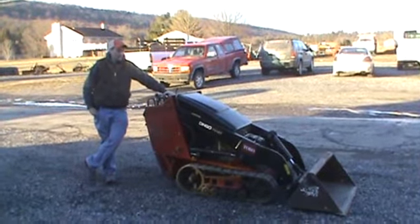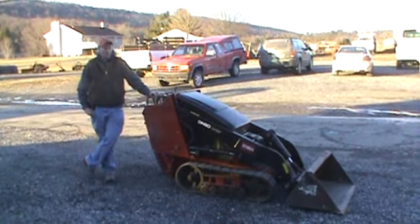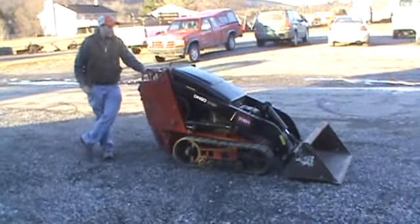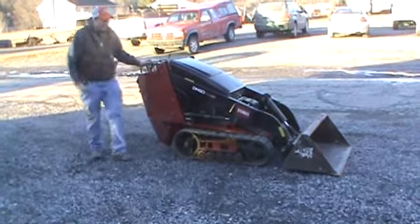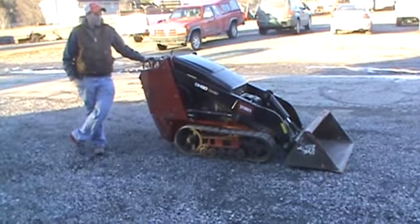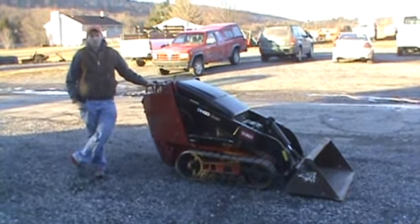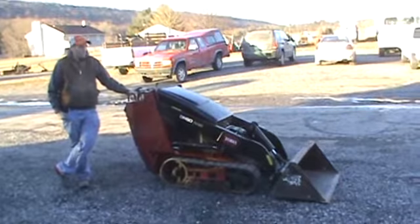Today I have for you a 2011 Toro Dingo TX427 narrow track mini skid steer loader. Again, it's a 2011, has 1,022 hours on it. Dingos have become extremely hard to find. Can't find good used ones on the market. For a couple years in a row, I sold 30 of them plus used. Just having a hard time finding good used ones. But this is a good clean machine.